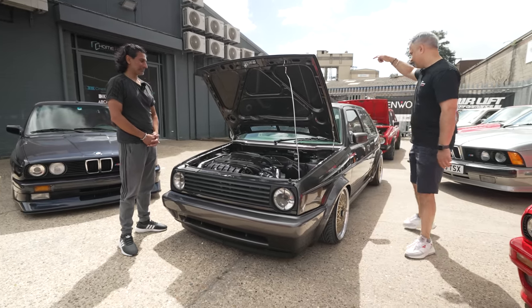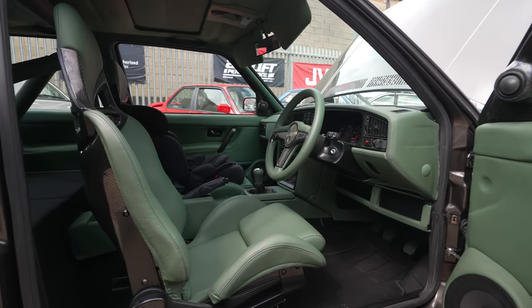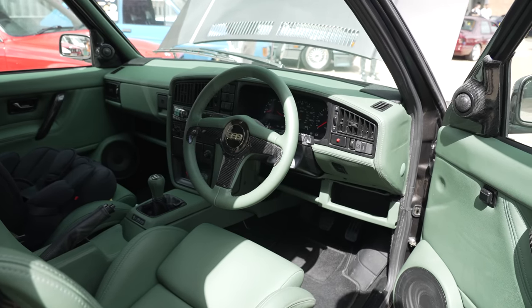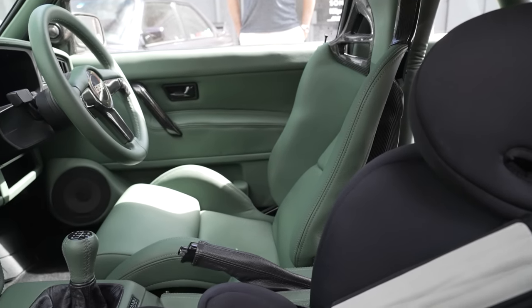Guys, check out this interior. Where are these seats from? Porsche GT3s. So who's actually done the interior? It's a local guy called Junior. He did all the work, he did the trim and everything. When you say local, local to you? Local to me, yes. Which is southeast London? It's going to be Romford. Romford, okay. Yes. Carbon cage as well.